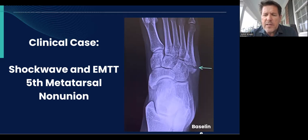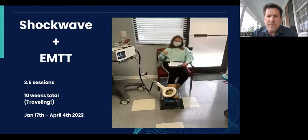I gave her 3 weekly sessions of focused Shockwave at 3,000 shocks. EFD was pretty low, 0.15 millijoules per millimeter squared, 4 hertz. And we did simultaneous EMTT 88,6000. So here she is getting her Shockwave through her UGG boot. I was a little concerned that she might not heal well because we could only get up to moderate strength on the focused Shockwave, and there were some gaps in between the sessions due to her traveling.